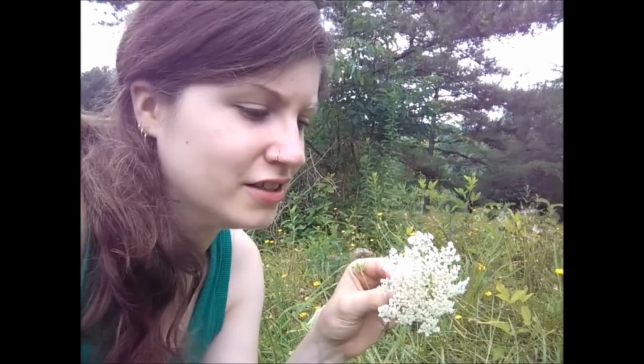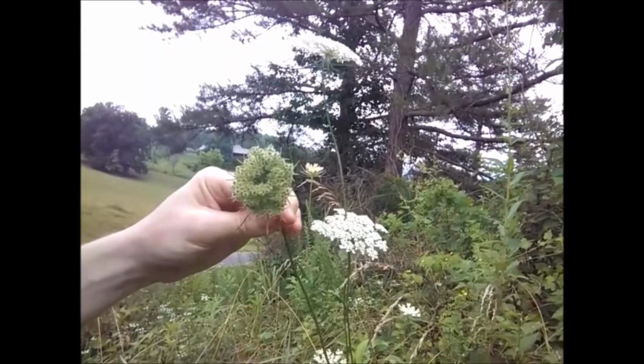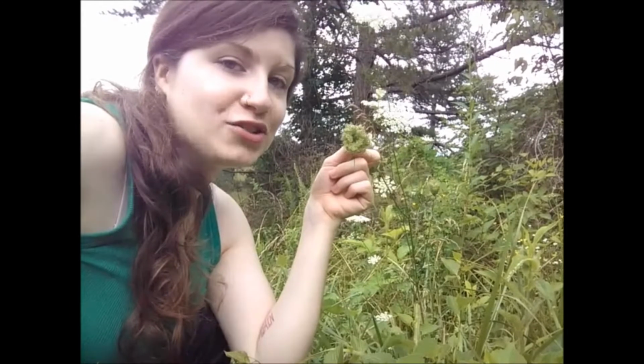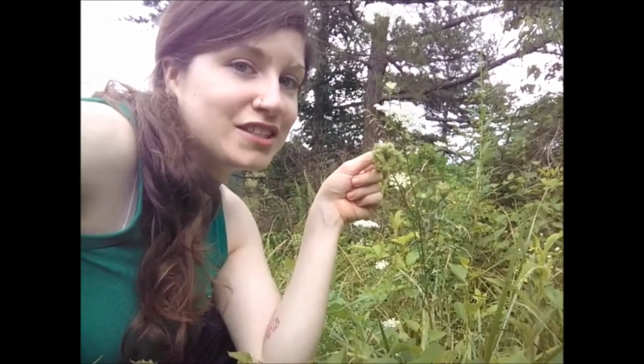But by the time the plant has grown this large and has flowered, the root is going to be kind of tough and it's not going to be very good. So you'd have to be able to identify it before it gets to this level of maturity. And this is what it looks like after the flower has gone to seed. For centuries, the seeds have been used by women as a contraceptive and abortifacient.